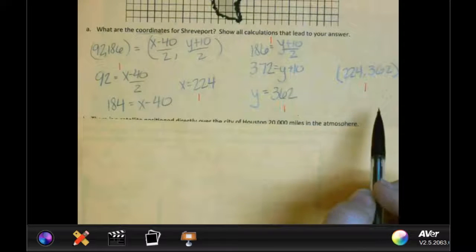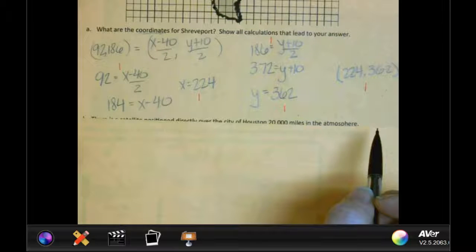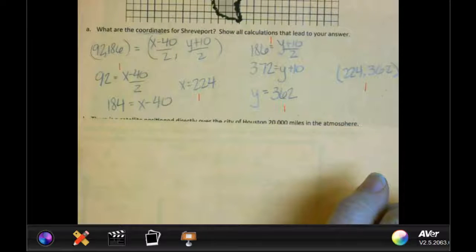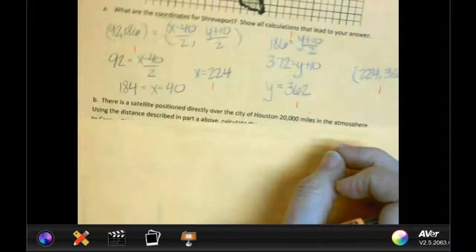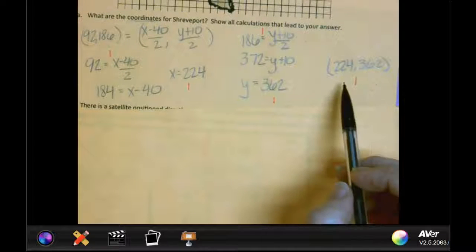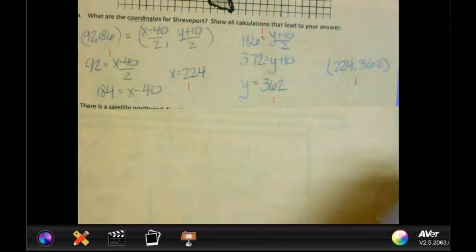Now, I'm not saying that's going to happen every single time because you don't know, and it varies from question to question, but you at least try and get it in the format that you need in the end. Okay, are we good? Any questions on the A part? All right, good. What was the answer? This right here? 224, 362. It's a midpoint situation.